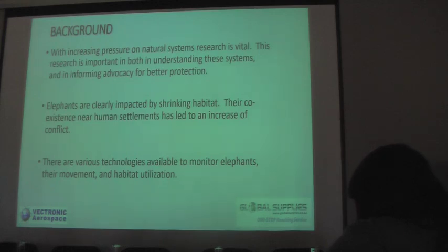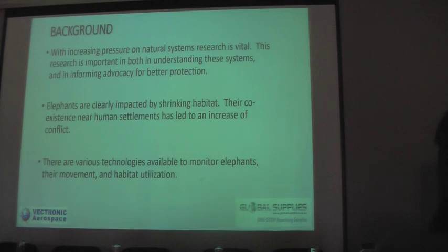There's a whole plethora of technologies that are available on the market to monitor elephants, their movements, and habitat utilization. And what I'll try and do is lift out for you a couple of aspects that can be considered in using collars.